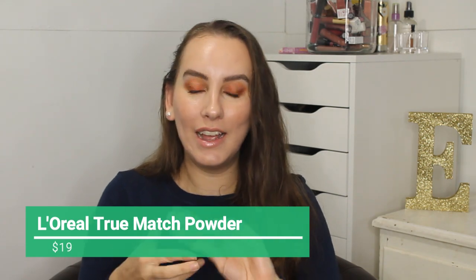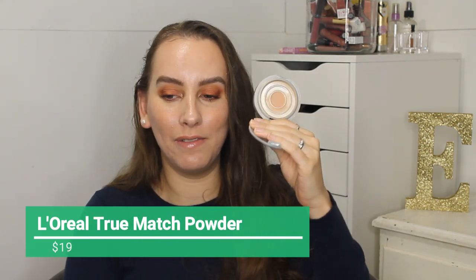Lastly, this is an exciting empty for me. This is the L'Oreal True Match Powder. This was in my very first project pan that I ever did. My 18 in 2018, I hit pan on it in that project and have picked it up here and there for all of the years since, but it is 100% empty. This is just dirty here.